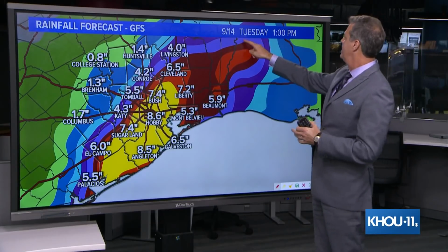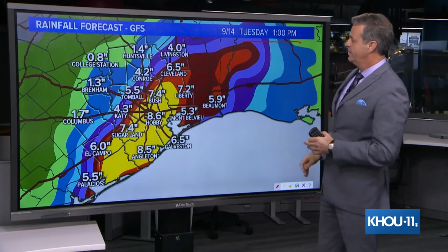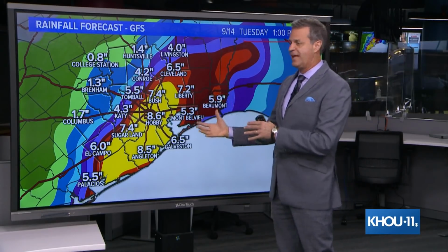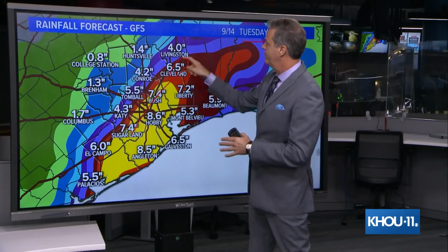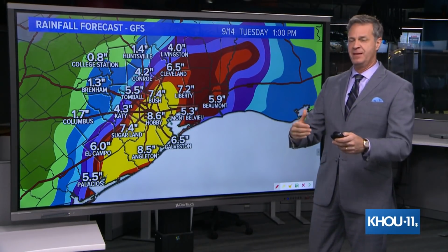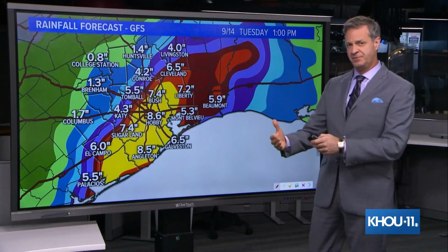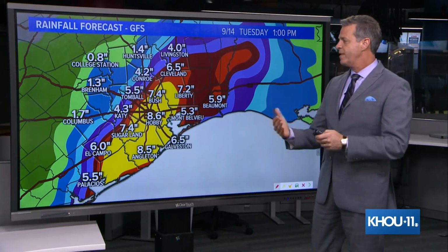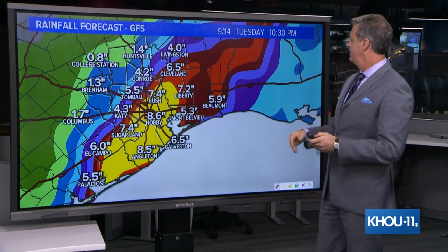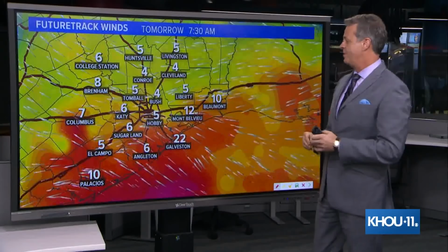By Tuesday in the afternoon, the GFS has the rainfall beginning to slacken off as it has the storm already moving into this position. So the GFS timeline's a little faster than the Hurricane Forecast Center's timeline, and that's not surprising. The models and the timeline are going to be off by a little bit. And then by Tuesday, 10:30, it has the rain being done.